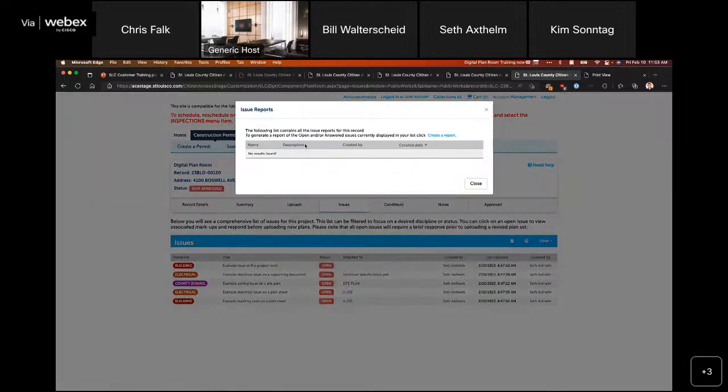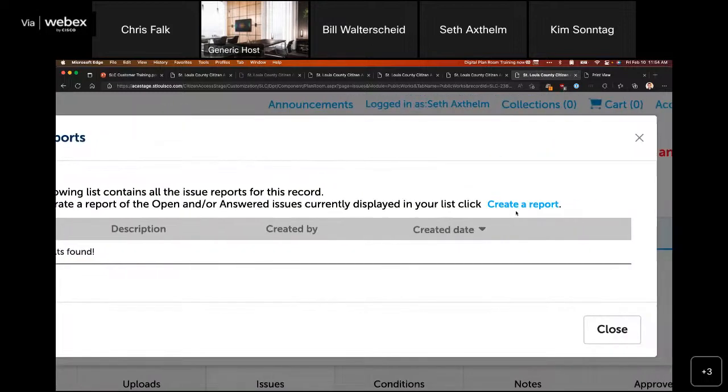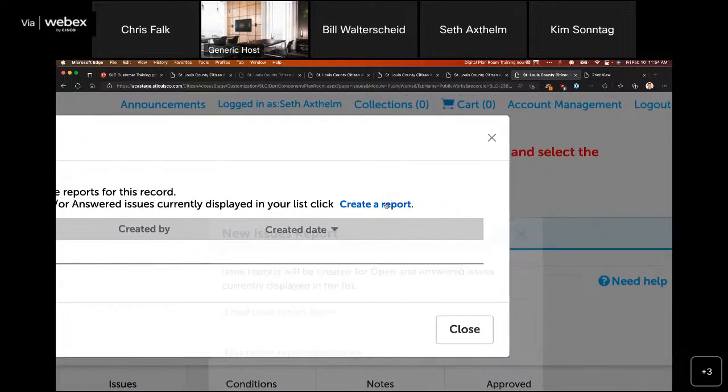I can generate what's called an issues report. And to generate an issues report, I click on the issue report icon, and I'm going to have this pop-up window show on my screen. From here, I'm going to see this link over here that says create report. So what happens when I click this? Actually, let's zoom in here a little bit so we can see.